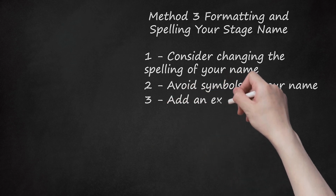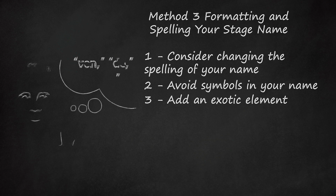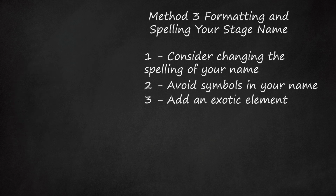3. Add an exotic element. Some stage names may benefit from exoticizing them. This happens frequently for burlesque and pin-up performers. Adding words such as Von, De, or La can make your name more exotic or exciting.